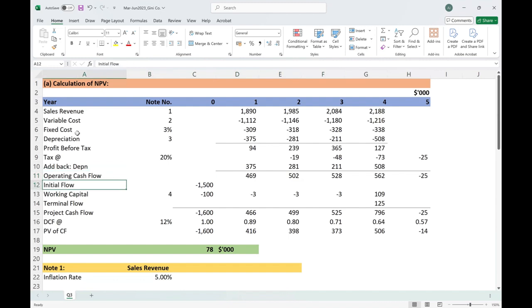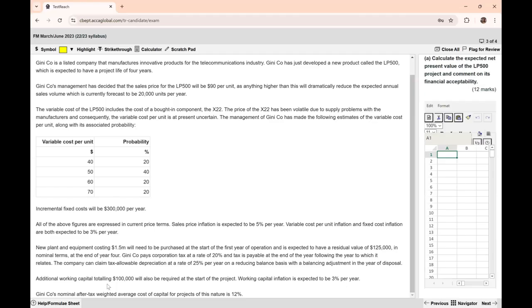Then initial flow, that is initial investment, was how much? 1500. Then we also have to do adjustment for working capital. Now this is tricky, so please be careful. It was mentioned in the question that, let me take you back to the question once. Additional working capital totaling 100,000 will also be required at the start of the project, and working capital inflation is expected to be 3% per year.